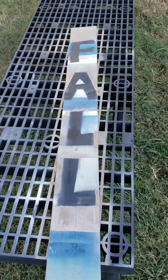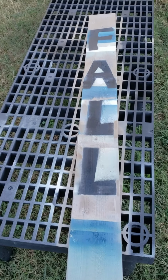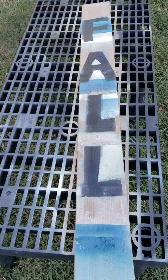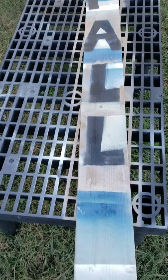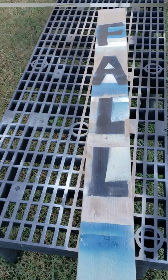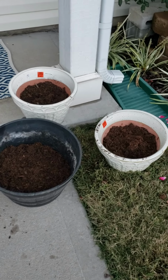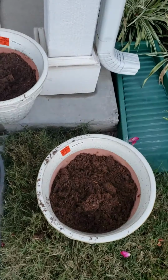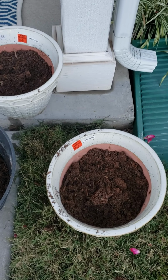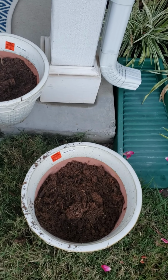So this is my sign of non-traditional fall colors, just keeping with the theme of the color of my house on the outside, pretty much. And this is my homemade sign. So far I pre-filled my pots. These white ones, I picked them up from Ollie's for half the price, which was $12.99 regular price. I got them for $6.50.